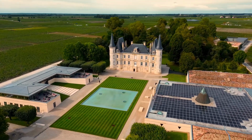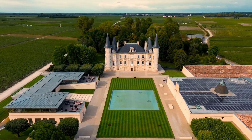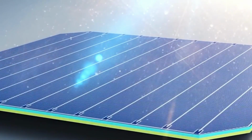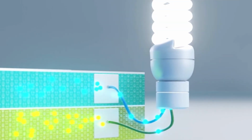By installing solar panels on your home or business, you can capture this sunlight and convert it into clean electricity, dramatically lowering your carbon footprint. Solar panels are made up of photovoltaic cells, which absorb sunlight and generate direct current DC electricity. This DC electricity is then converted by an inverter into alternating current AC, the type of electricity that powers your lights, appliances, heating systems, and more.